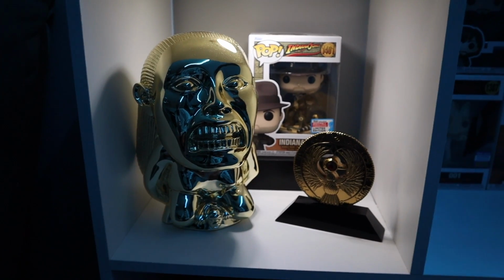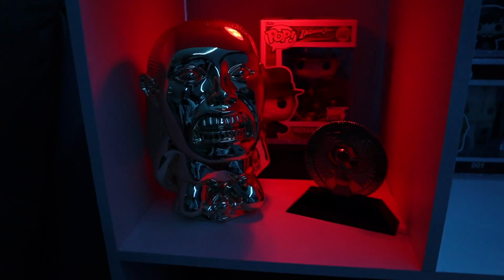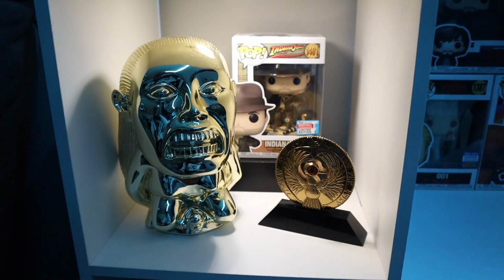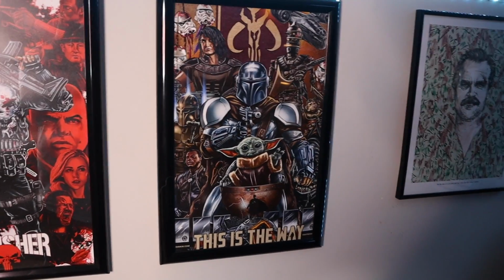This is what this section looks like with the light on though, and I can change the color actually to say red, green, blue, whatever I desire, but it looks really cool. My preference right now is just the good old-fashioned white light, but some of these other ones look really cool as well. Moving along, I've got some posters over this couch.